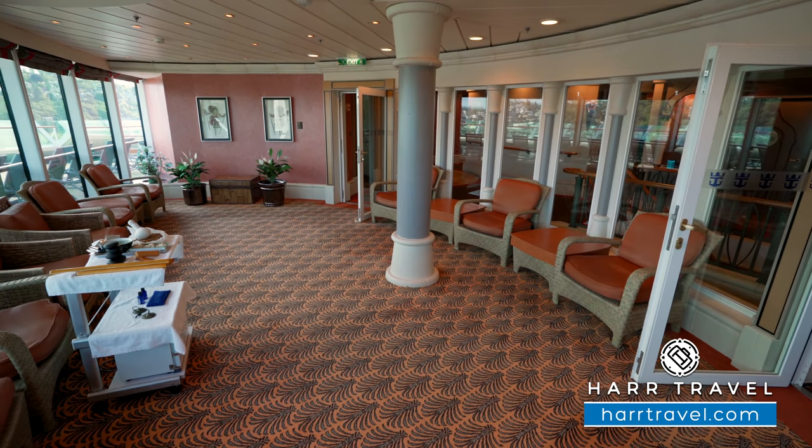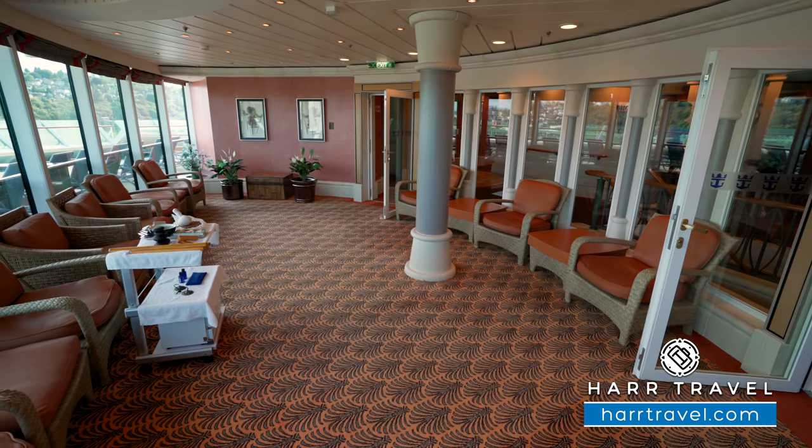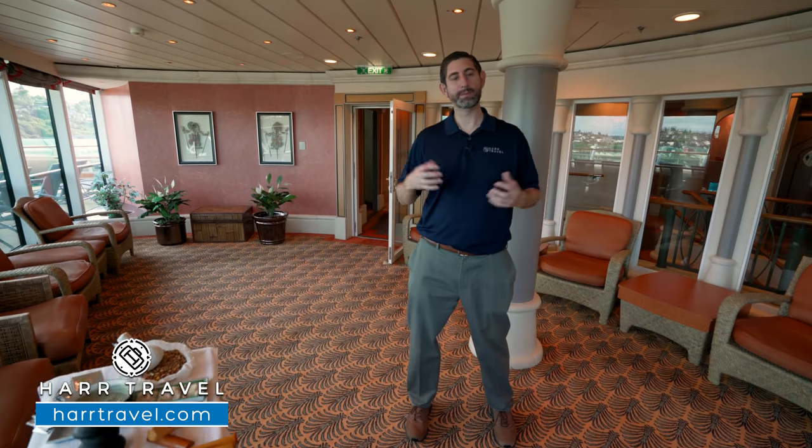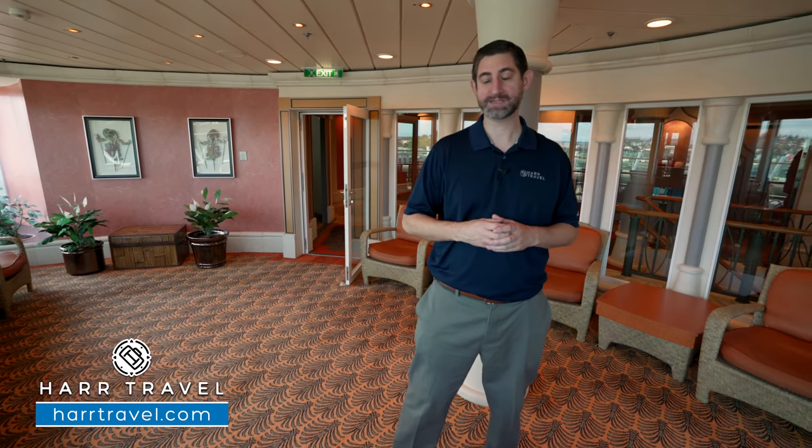And then once again, at the end, you'll come back in here, you kind of unwind just a little bit. They're gonna have some water, some teas, some infused waters as well. You can get a little bit more relaxation before you head on out to the rest of the ship.